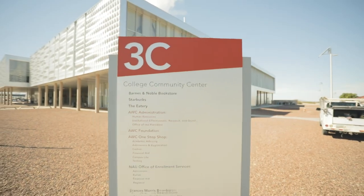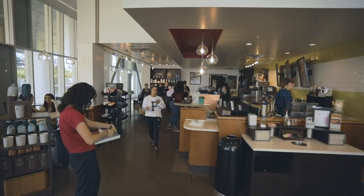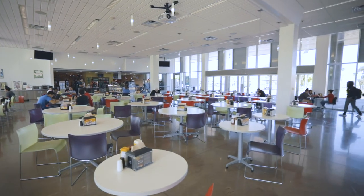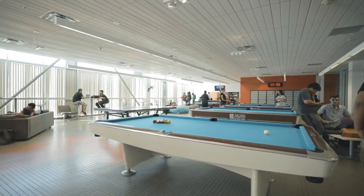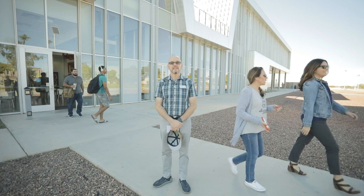All right, so we're just outside the 3C building. 3C stands for the Community College Center. Inside this building, there's a Starbucks. There's a place called the Eatery, essentially the cafeteria with lots of food options, lots of places for students to sit, relax, study, fellowship. On the second floor, there's also a game room that some students may use. There's resources for NAU students from enrollment, financial aid, and the registrar.